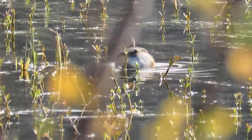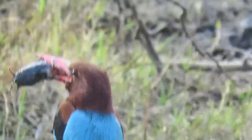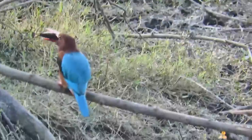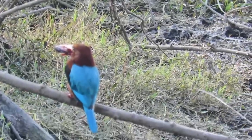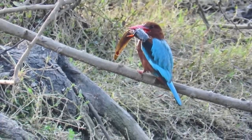This is a little grebe. Here is a white-breasted kingfisher holding a live catfish in its beak. The nest of these birds is a tunnel in an earth bank. It feeds on a wide range of prey that includes small reptiles, amphibians, crabs, small rodents, and even birds. They have very few predators.